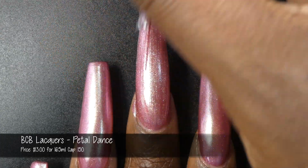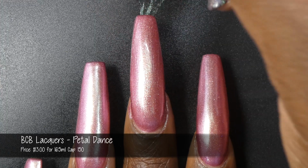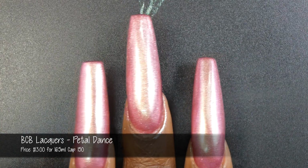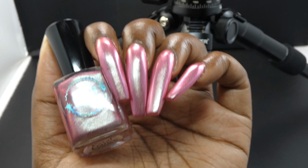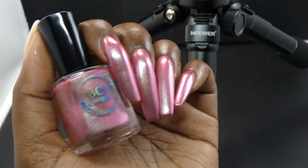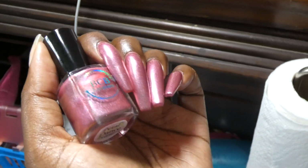This polish is also very opaque. If you have seen some of my reviews this past month of other BCB Lacquers polishes that have a strong shimmer effect, they're all very opaque. I think this one is not quite a 1 coater, but I think pretty much everyone will be good in 2 coats. I had a little bit of transparency on my tips because my nails are clear, so I went in for 3 coats. In person, I was seeing mostly a greenish gold in the shimmer.